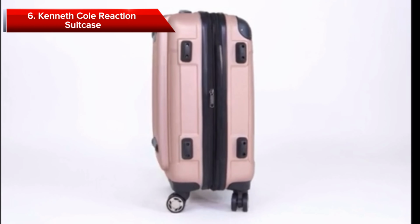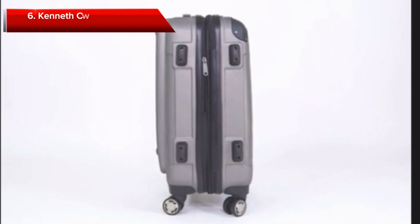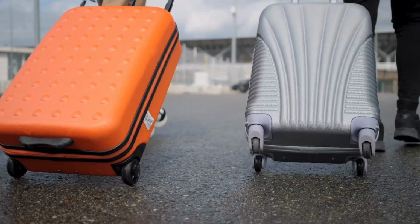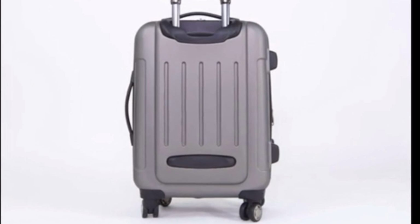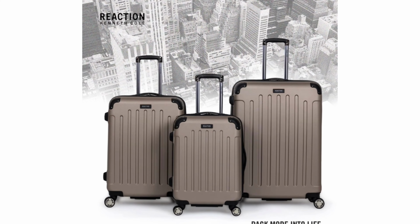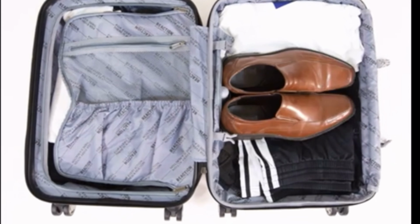Coming in at number 6 on our list goes to the Kenneth Reaction Suitcase, crafted from robust ABS. This suitcase boasts a shock-resistant exterior with reinforced molded corner guards, making it highly durable for those long road trips or flights. Its 4 360-degree spinner wheels also ensure comfortable handling and easy navigation through airports. This suitcase features convenient top and side grab handles, along with 4 molded side feet for upright stability. The user-friendly retractable trolley handle also adds to its practical design.